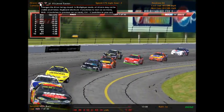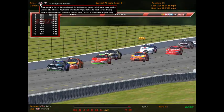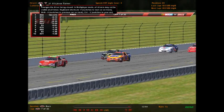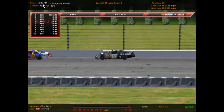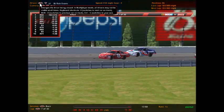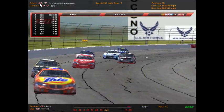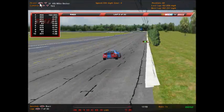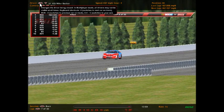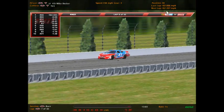Turner's a former winner here at Pocono, as a matter of fact, too, in the 0-1 car. As he gets passed by our Charlotte winner, Matthew Logan, in 32. Rob Evans getting past Ryan Barber. There's Jeremy Diaz, Daniel Bouchard, and Michael Whitman, who is in 39th. And Mike Becker way back there in 40th. Something apparently a miss on that 43 STP Pontiac.